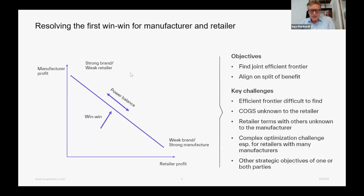So this, I would say, is the first challenge: to find the efficient frontier, and then, depending on the power balance between the parties, find the right spot or the right split of the benefits.